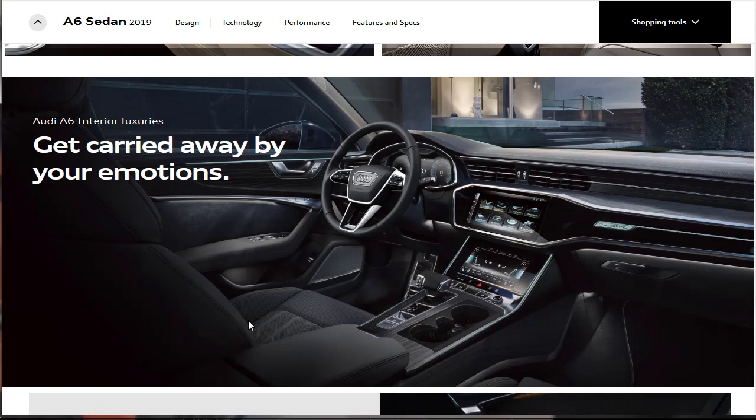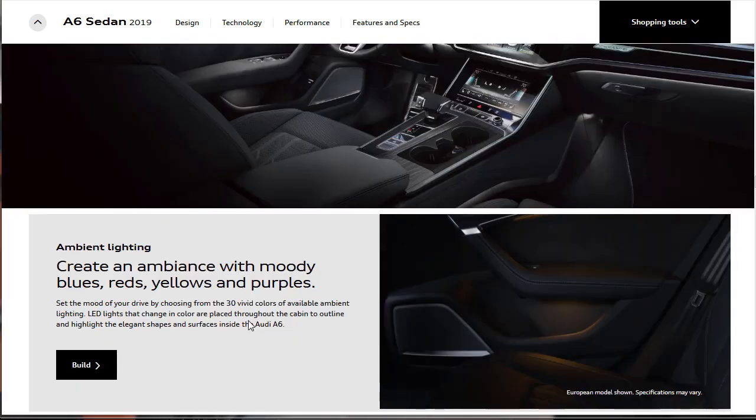Surely they are abound. As a side note, we just saw this interior basically in tan or parchment or whatever color, beige they call it. It looks much better in this black, for sure. We saw this when we were looking at the gallery earlier about the ambient lighting. So there's apparently 30 vivid colors of the available ambient lighting, right? LED lights that change in color are placed throughout the cabin to outline and highlight the elegant shapes and surfaces inside the 2019 Audi A6.